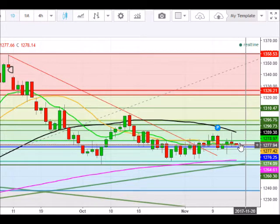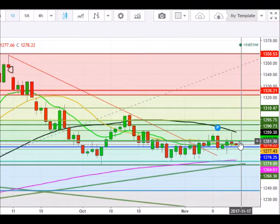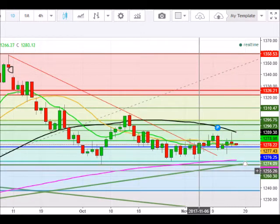Not to say that we wouldn't necessarily come back up and test that 1281, maybe 1282 level, and then see a potential breakdown below this 1276 level, and then onwards to test those lower 1260s. So still maintaining that bearish outlook here overall. Need to see how things shape up from there.